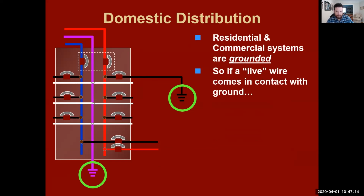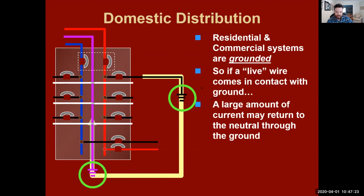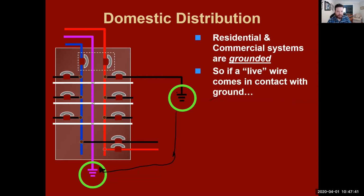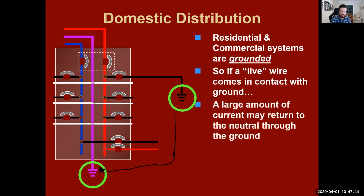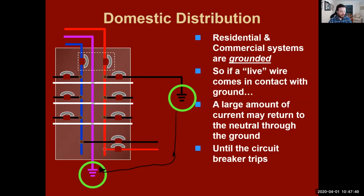Residential and commercial systems are grounded. So if a live wire comes in contact with a ground, a large amount of the current may return to the neutral through the ground. What you're using is more or less the earth as the potential difference. It's going to send the electric current back through the earth to the ground. So if it comes in contact with any ground, it'll keep going until the circuit breaker trips. And once it trips, it opens up this circuit breaker. So now you don't have contact.